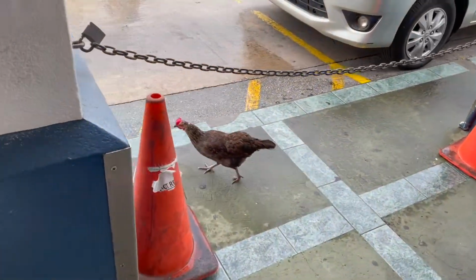When I finished shopping, I saw a chicken in front of the supermarket. Coming from London, that is so weird to see, but also kind of cute.